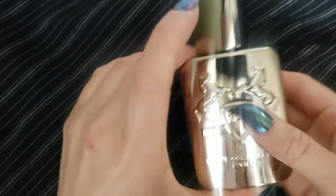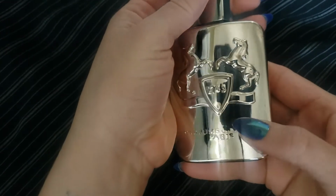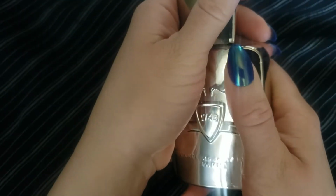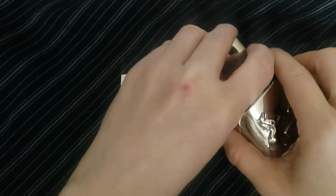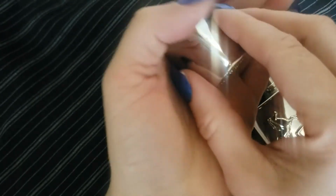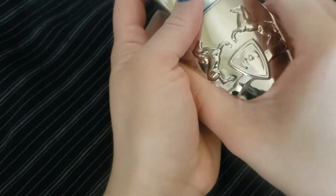So this is the bottle here. It's pretty heavy, especially the lid, so you can hold it upright like this, but the lid is quite heavy. The lid is a little bit hard to take off, but that's it here. It's got quite a bit of weight to it. It says Parfums de Marly, and then it's got a little signature there at the top. Bottle looks really, really cool.